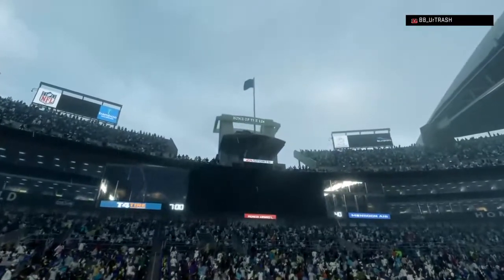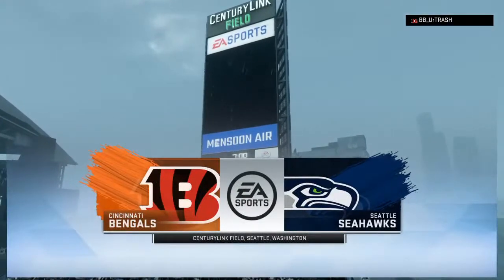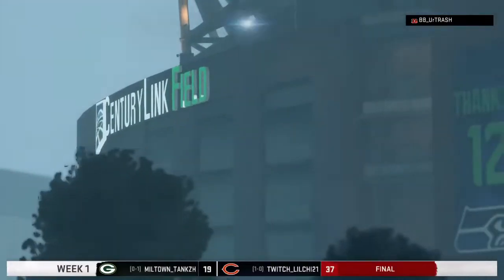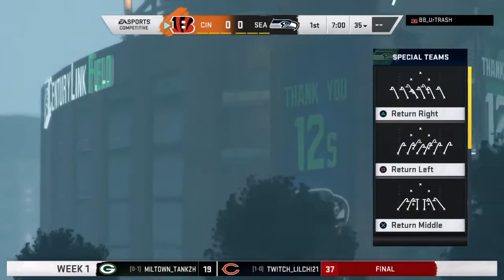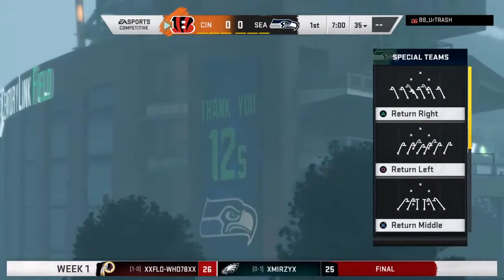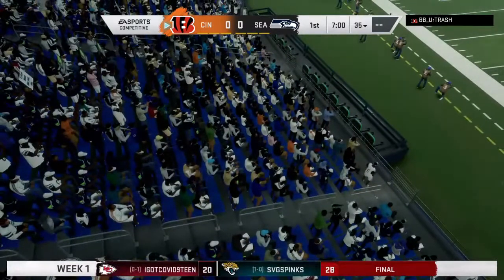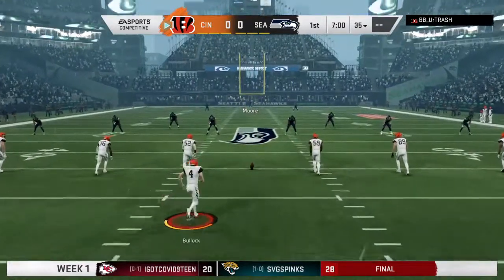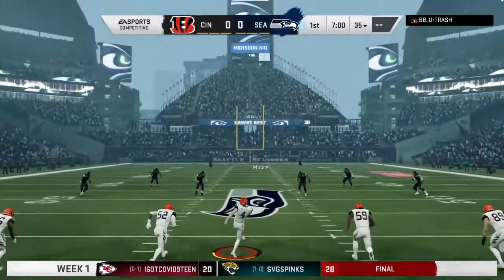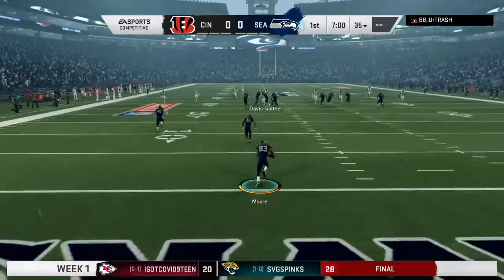It is loud and it is wet here, Coach, as we welcome you inside CenturyLink Field on a patented rainy afternoon in Seattle, Washington. These folks love their football in Seattle. This was the scene a moment ago as the home squad came out of the tunnel, and it was just absolutely deafening in this building. They're set for football, so are we, as the Seahawks get set to match up with the Cincinnati Bengals.